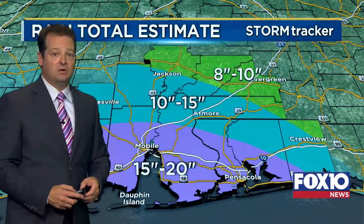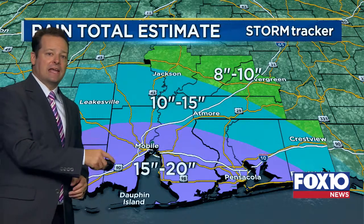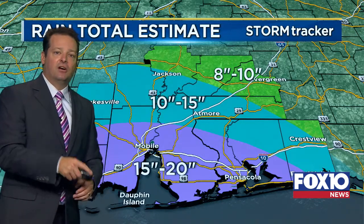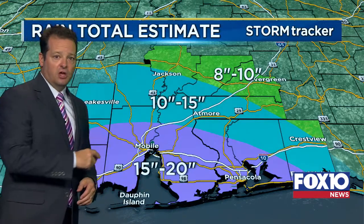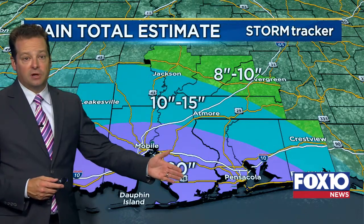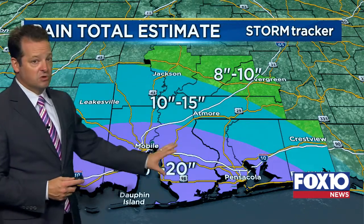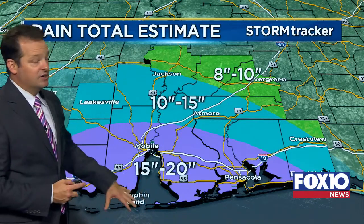So we're going to see rain totals that we haven't seen since Hurricane Danny back in 1997. Hurricane Danny dropped 36 inches of rain on Dauphin Island. It dropped a widespread 20 inches of rain across Mobile and Baldwin counties. We're figuring on something pretty similar. We'll see 15 to 20 inches most likely, and there will be spots that get higher amounts than that, especially down near the coastline.